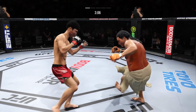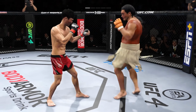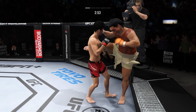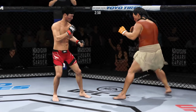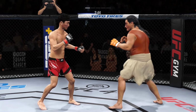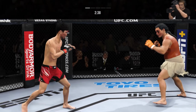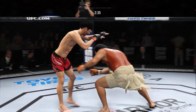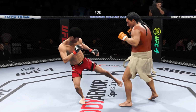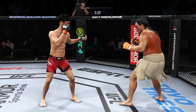Big punch lands over the top. How's he gonna follow this one? Real quick leg kick. Lands the right hand. Caught that kick there. And they separate. Well, that left hand has been there at times, not on that attempt. Oh, he got that knee up to the head. Misses with the left hook. Went for the inside leg kick. Good punch.